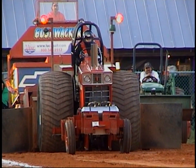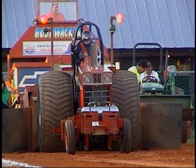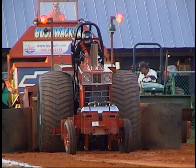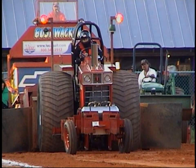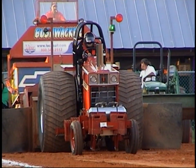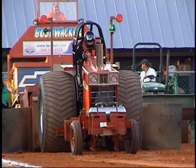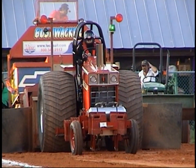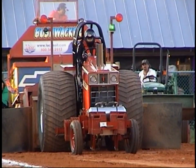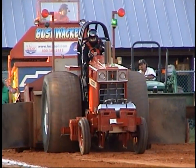This tractor here is an alcohol burning tractor. Robert Martin and Jason Neese. If you're running alcohol in the super stock class, you're running about a 504 cubic inch limit with a maximum of 2 turbos under the hood. A little bit of different sound. Thomas bringing up the yards on the Outcast International.